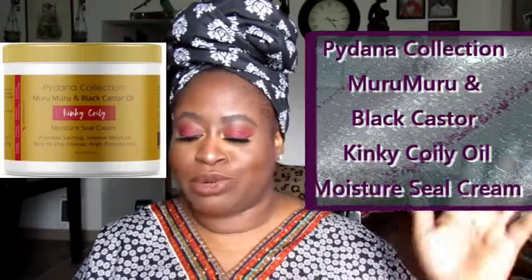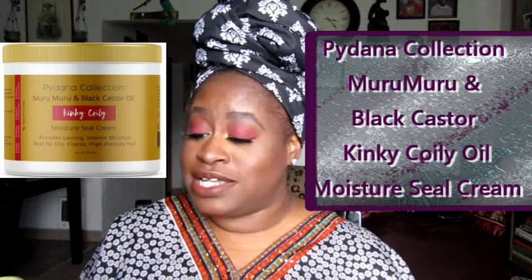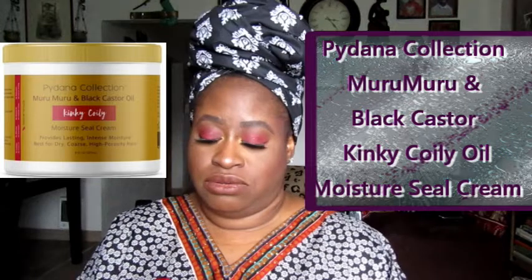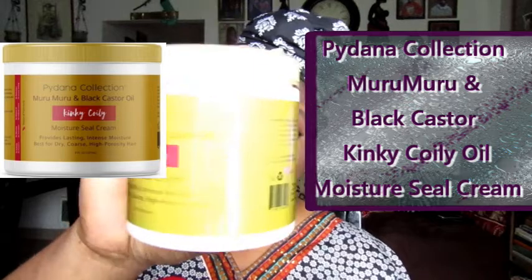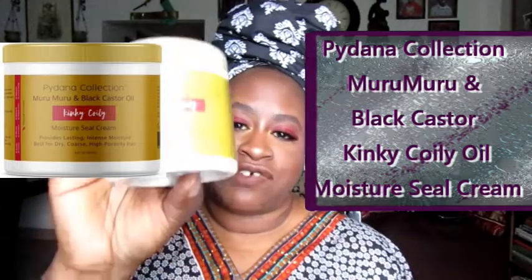So that's one product. So the Pydana Collection Marula and Black Castor Oil Kinky Coily Moisture Seal Cream. It says it provides lasting, intense moisture, great for dry, coarse, and high porosity hair. Ooh. 4Cs, where y'all at? I got some for you. And it particularly says it's for kinky coily hair.